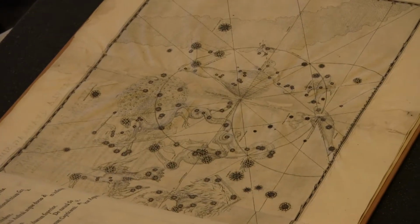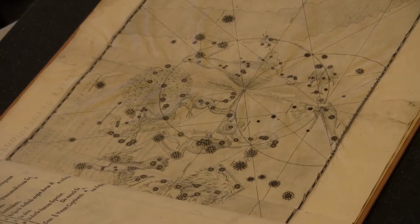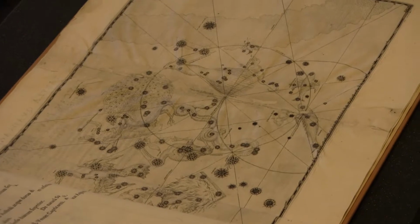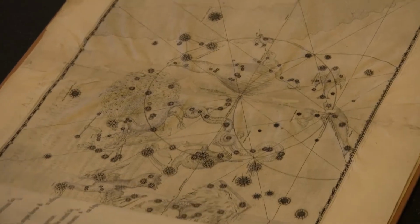And I think the way this was originally bound would have been half as wide, and these were all folded over into the book. And that's probably why they decided to rebind it, because that's not great for the paper to be folding and unfolding it, but they just didn't pick the most beautiful binding material when it was redone at some point.